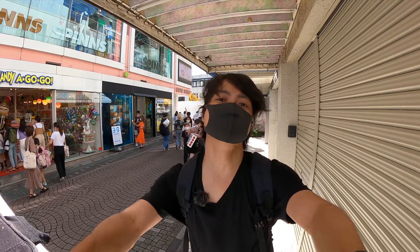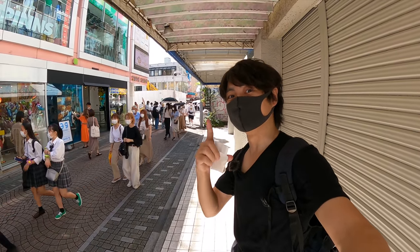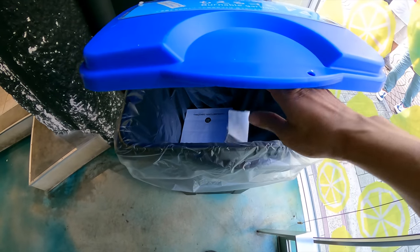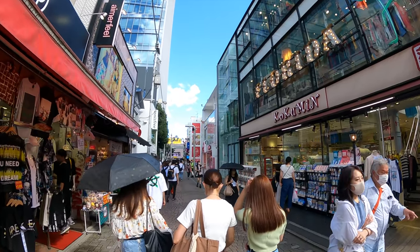All right, so that was very good for the first food. Let's go find the next food. And I'm so glad that I can find a trash can here. Sweet.